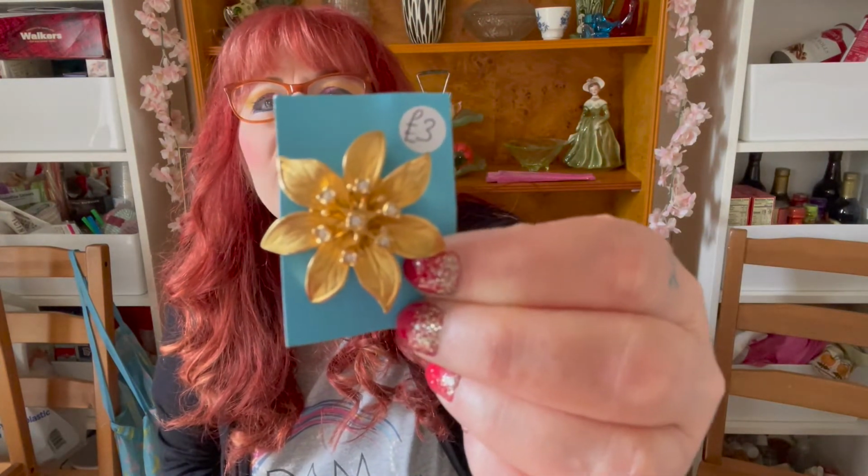Then I got some brooches. Now these brooches, I looked at them and the little tag for whatever reason looked familiar to me. And I'm going to tell you why. So let me show you the brooches first. So I've got this lovely gold one. And it's got little rhinestones in it.